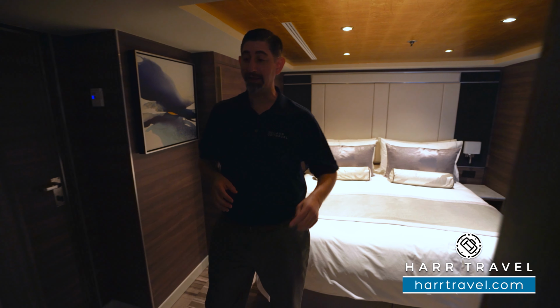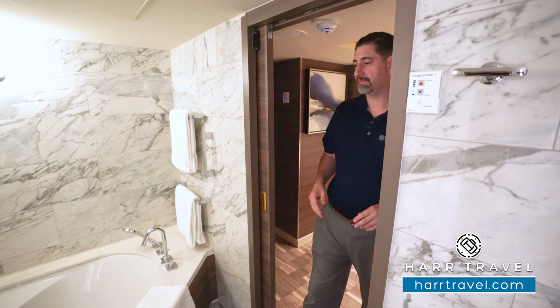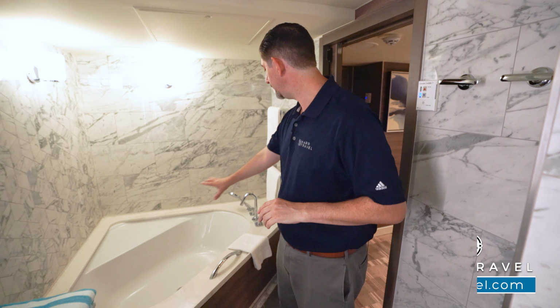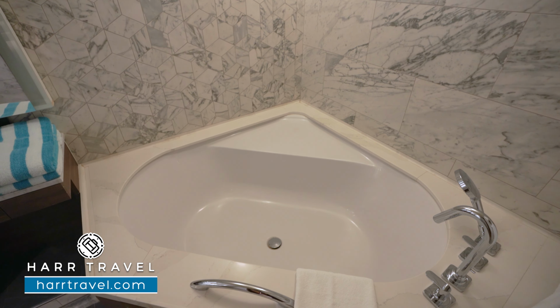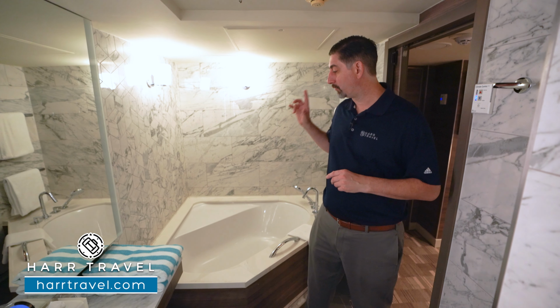Now, as we head into the bathroom, I did want to point out that they've got a sliding door here as well, so you can have that extra level of privacy. Now, as we step in, you're going to find another climate control. You got your towel hooks there, and you have a really nice large bathtub. Now, your butler can draw a bubble bath for you if you'd like. You can imagine coming back from an incredible excursion in any of the exotic spots around the world and having that ready for you.